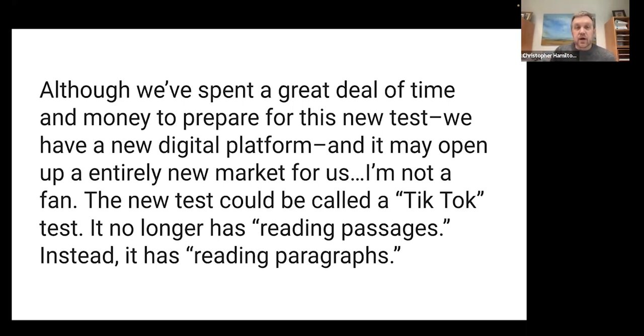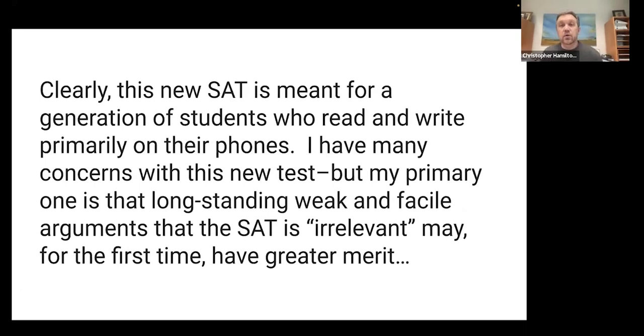I think you could perhaps call it a TikTok test. For instance, to fit on a screen, the new digital SAT doesn't have reading passages anymore. It has what we might call reading paragraphs. I would argue the new digital SAT is really meant for a generation who read and write primarily on their phones. There are a number of psychologists who have convincingly suggested that this generation that lives on a screen may be unhappy and impacted in terms of their learning by spending so much time on screens. I'm not sure it's a great idea for the College Board exam to be so thoroughly anchored to screens, so connected to screens that there are no more reading passages. But that's the way of the world.